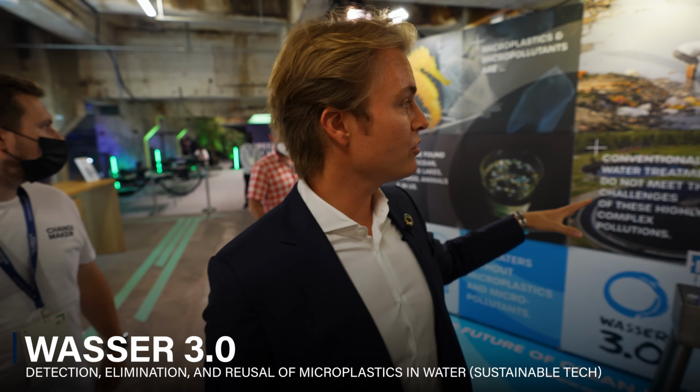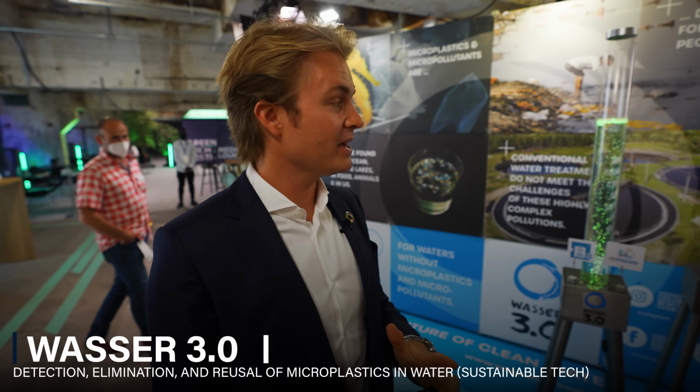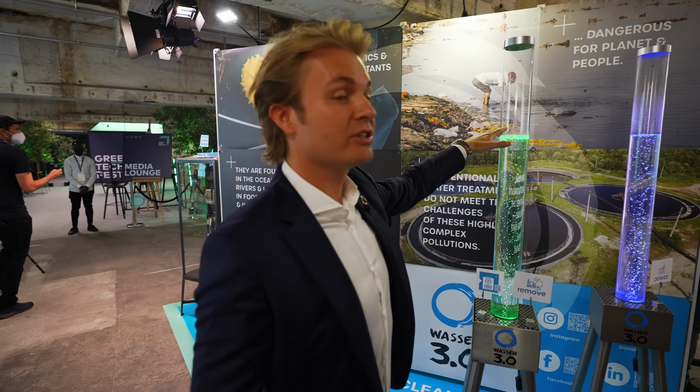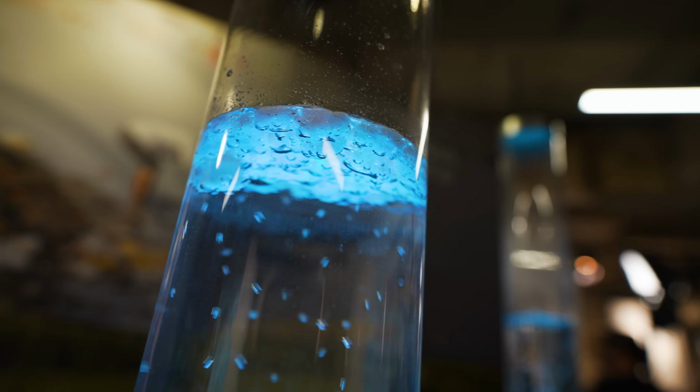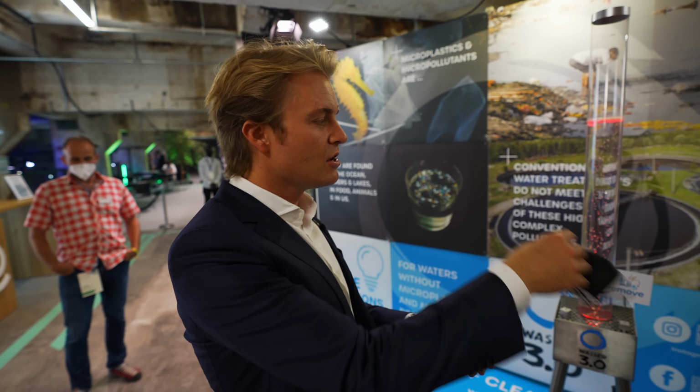Okay, water obviously also a very important topic, and this Wasser 3.0 is a really innovative startup. So what they do is they have created a dye to color in all the microplastics in a certain space, and then they've created a natural bonding material to bring them all together, and so that bonds them together at the top there, you can see there, and it gets extracted then from the water, of course, and then it gets used to make concrete. So it's like a full circle extracting plastic from water, super smart, and it's a big problem.